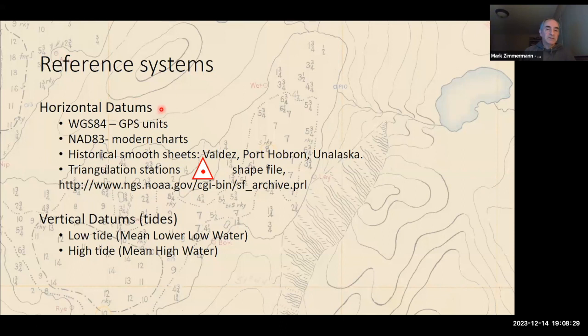So these elements point to two different reference systems, a horizontal datum or reference system of latitude and longitude, and then a vertical or up and down reference system of the tides. If you have ever used a GPS or global positioning unit, you are using this horizontal reference system of WGS 84 or World Geodetic Survey of 1984. That's essentially a global system telling you how far west you are in terms of longitude from Greenwich, England, which is 0 longitude, and how far north you are of the equator, which is 0 latitude. That's a global referencing system.